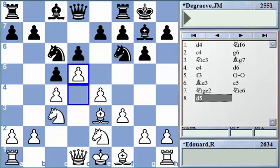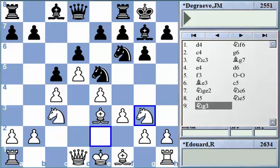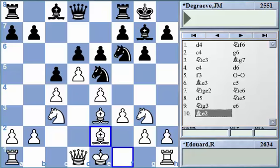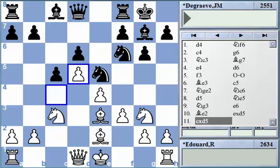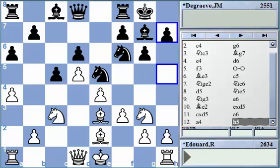d5. And now black usually puts the knight on e5. And we can continue knight g3. It's also possible to bring the knight to c1, a little bit more positional, I guess, to play on the queen side. Knight g3, e6, and this is how we get to the Benoni. ed, cd. These moves are not forced, but very typical.